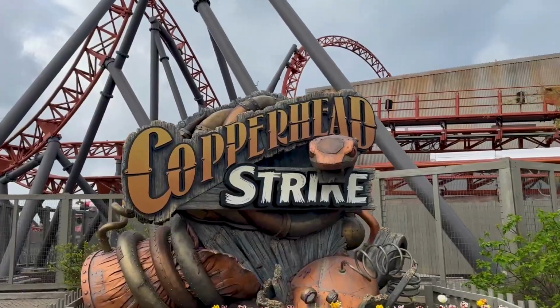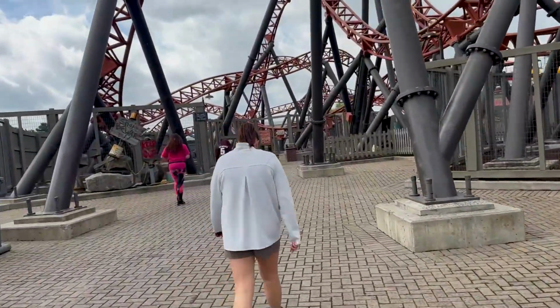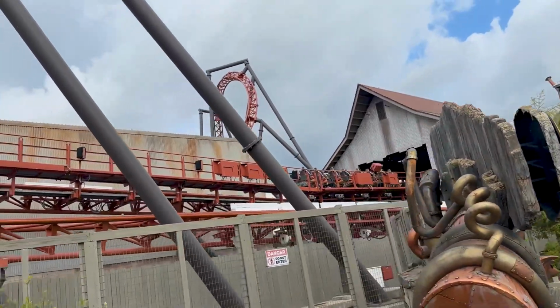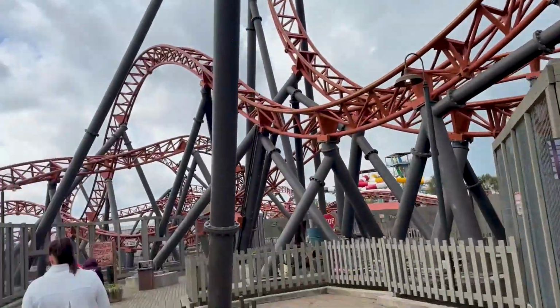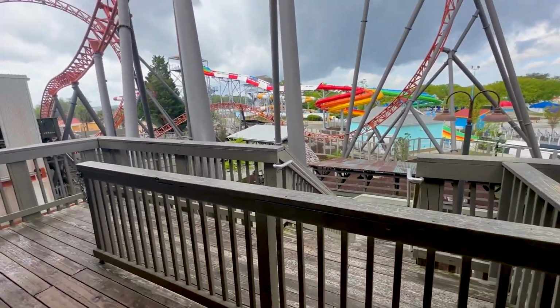Just started a light rain, but we're back here at Copperhead Strike. Looks like they're running 2 trains. Let's do it. This one is so much fun. Really gained a new appreciation for it the last couple of rides, but let's see how it is in the rain. Absolutely nobody in line for Copperhead.